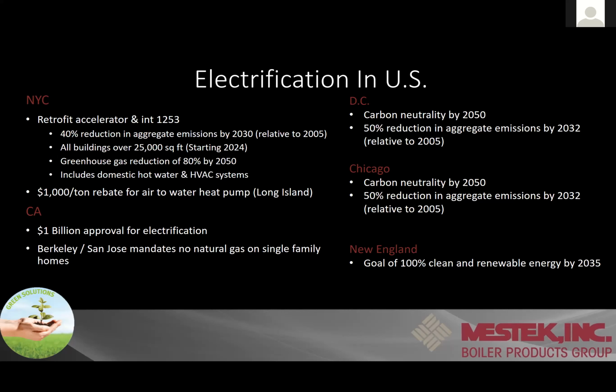But now if we go into California, where it really matters for you guys, they have $1 billion approved for electrification. Berkeley and San Jose mandate no gas on single family homes, which I have seen out there in Northern California, that they really are starting to push heat pumps and electrification. They don't want to burn oil or natural gas at that point.